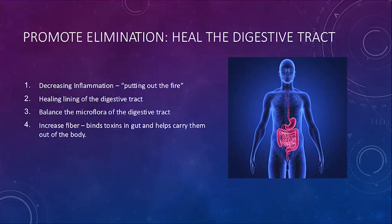Now, another thing we need to do is increase the fiber, because fiber binds onto the toxins in the gut and helps to move them out. So if we don't have enough fiber, those toxins can actually get reabsorbed and again cause more problems.